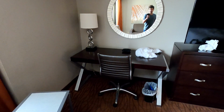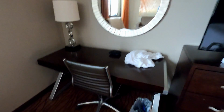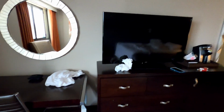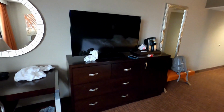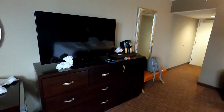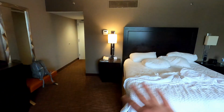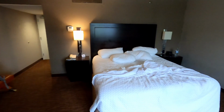You can see we have a desk right there as well. You've got a place to work in case you are working from this location. And you've also got that television set up over there. A series of cabinets for you to store your clothing, the television, a nice little seating counter right there in case you need to put on your shoes, two nightstands, and you have that bed right in the middle.